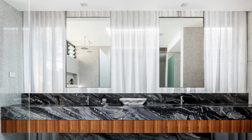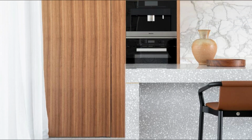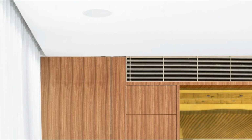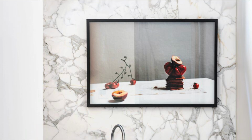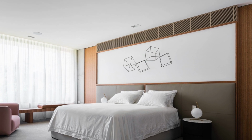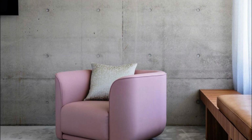Key decisions, like selecting custom terrazzo flooring, reflected the client's Italian heritage while setting the tone for the entire home. The kitchen became a focal point, featuring a striking terrazzo island and a blend of materials including glass, spotted gum veneer, and brass, ensuring cohesion throughout the expansive space. Brass accents added warmth and visual interest, complementing the terrazzo palette.